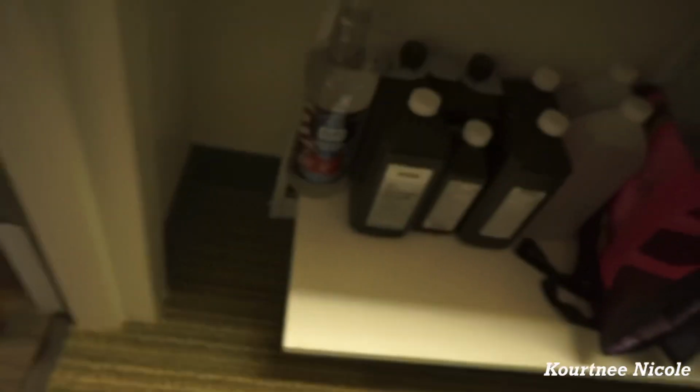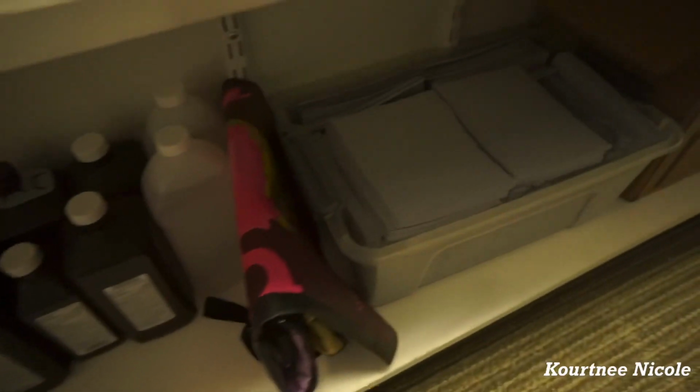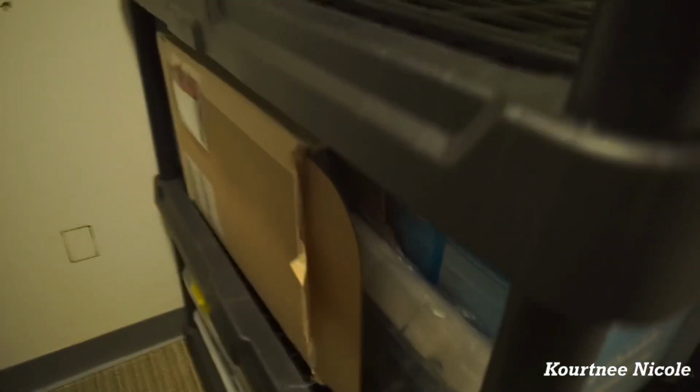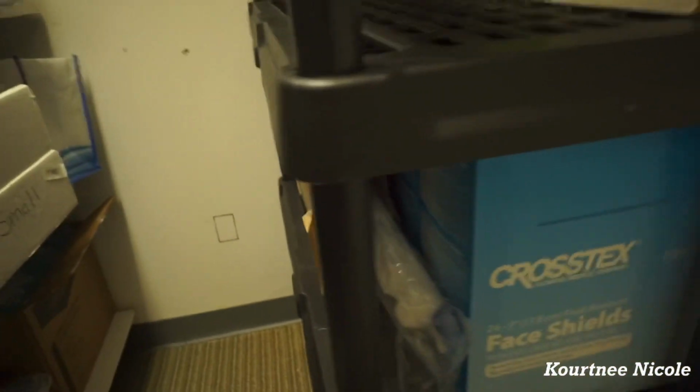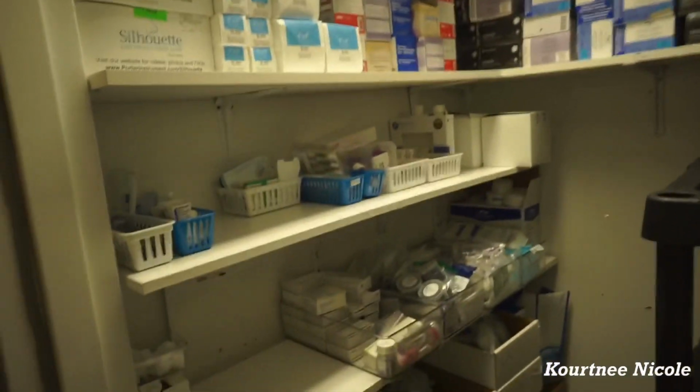And then down there is some peroxide, alcohol, our bibs, and what is that? Cups. And then right here we just have all of the shields. So that's our closet. It's not goals, but it'll do.